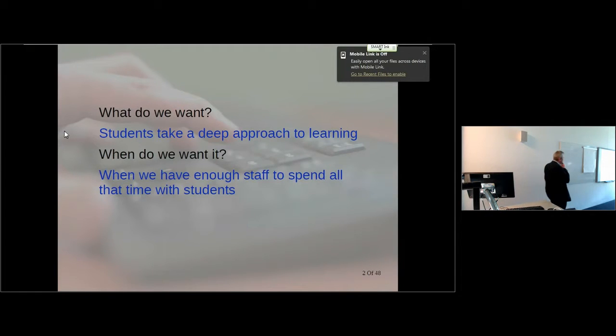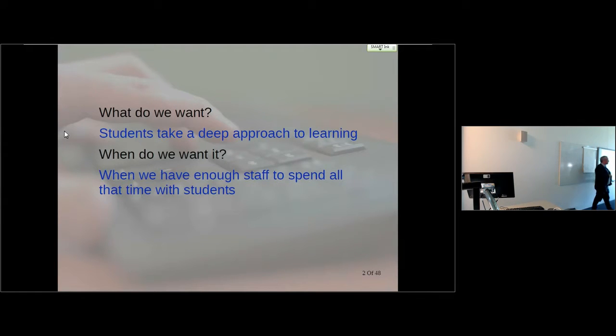So the question is, what do we actually want our undergraduates to accomplish? Universities all over the place are adopting blended learning. It's not whether we should use blended learning. I think it's becoming clear that we are going to use it, partly because it probably is the right way to teach in many ways, if you want to get students to take a deep approach to learning.